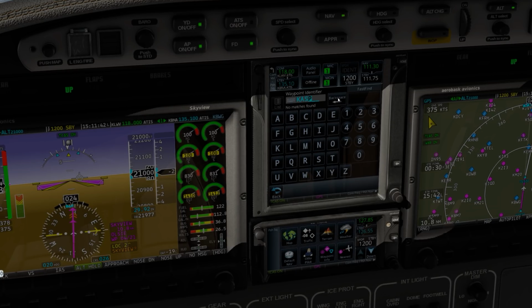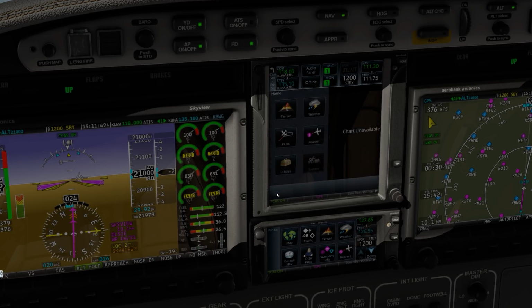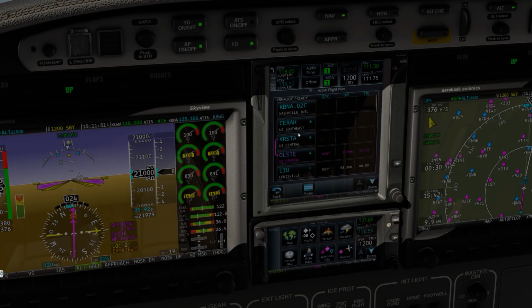A-A-S-P? Is that what it is? No matches found. Not sure what it is, but I know that some come with it preloaded. Hit back on that guy. Got flight plan like we've seen.